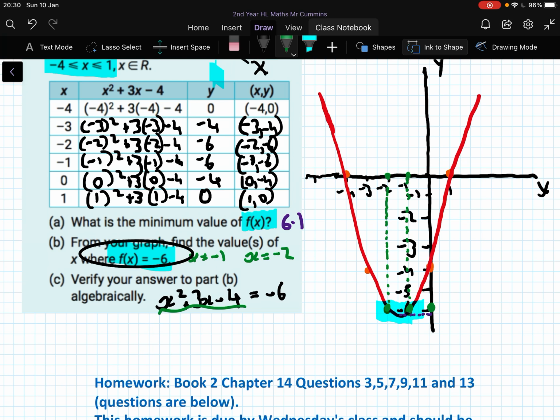Let's try and factorize this fella here. Remember how you factorize a quadratic equation. Before we factorize, you have to bring the 6 over. So what you're going to end up with is x squared plus 3x minus 4 plus 6 is equal to 0. All I've done there is bring the minus 6 over and change the sign. So your new function is going to be x squared plus 3x plus 2 is equal to 0. Now, that looks a bit better.